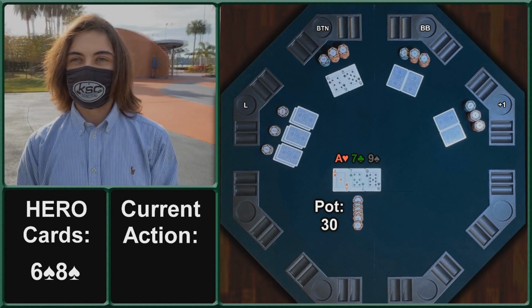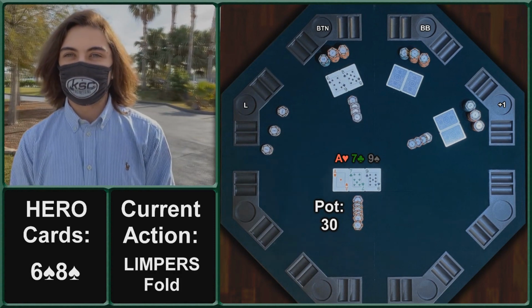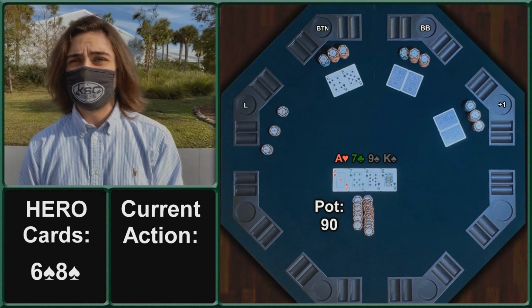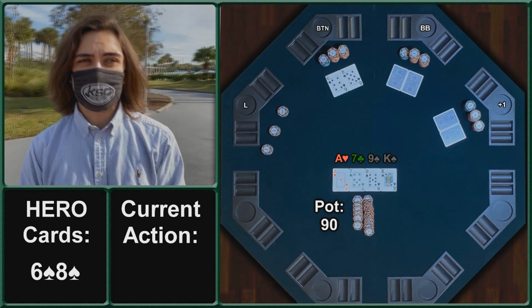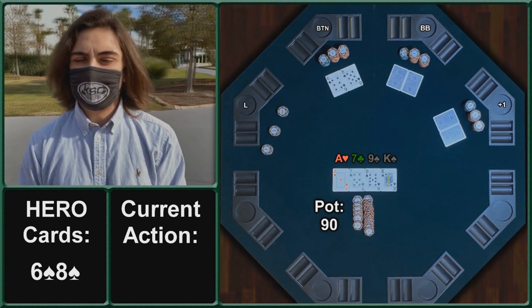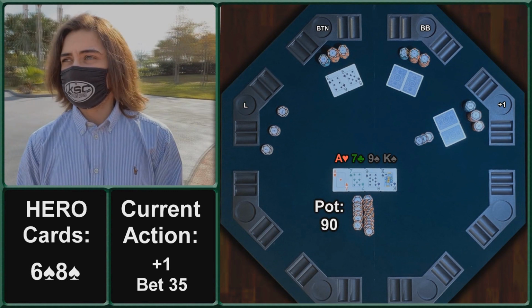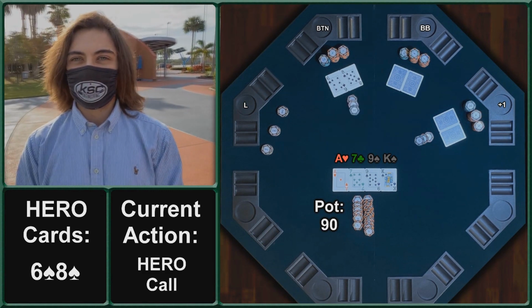There's an early position bet on the flop of $20. I make the call and the big blind makes the call. 3 ways to a turn, which is a pretty good card. It's the king of spades, so I've got an open-ender and the flush draw, so feeling pretty good. The early position player continues again for 35, a pretty small bet relative to his first bet and the pot, so I make the call again and the big blind folds.